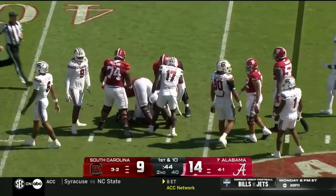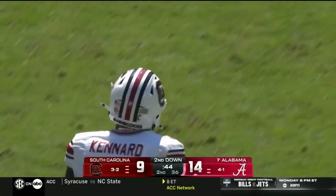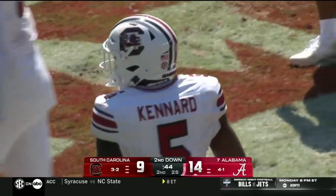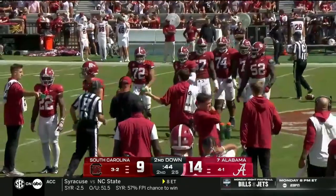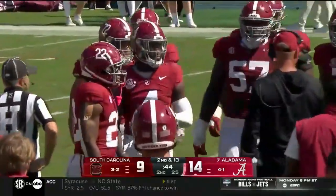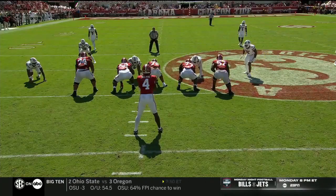A tackle for loss. Guess who? Kyle Kennard. That time slanting inside the right tackle, Elijah Pritchett. It's not just in pass plays. He's everywhere. And by the way, it doesn't matter who's been trying to block him. Everybody's getting some. Against Will Campbell, who might be the first tackle taken in the draft from LSU, Kyle Kennard was up in his business.